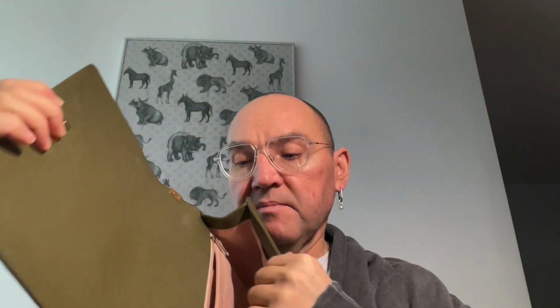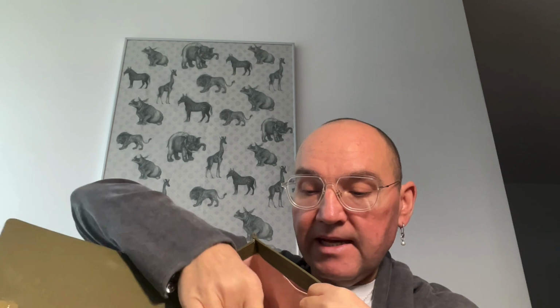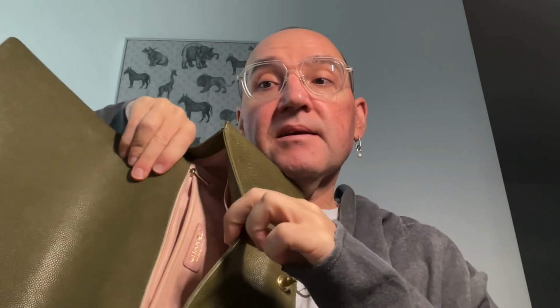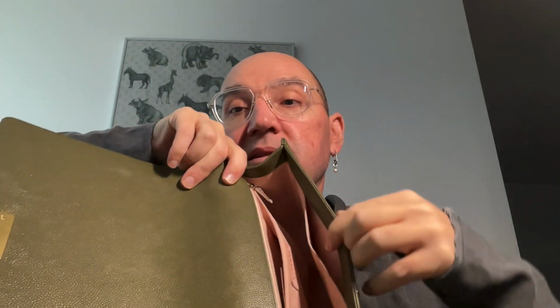Inside it's very simple. Has one pocket here on this side. I keep my documentation here. This pocket is zipped, as you can see here. The interior is kind of a salmonish pink color. Another slip pocket here on the side, and one main compartment.